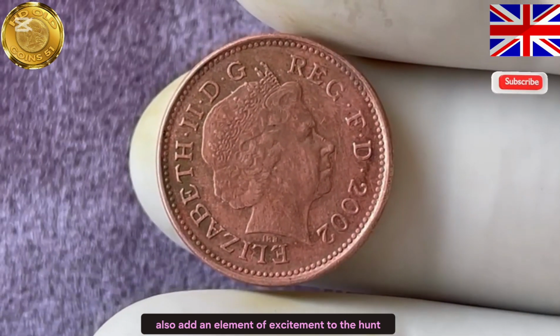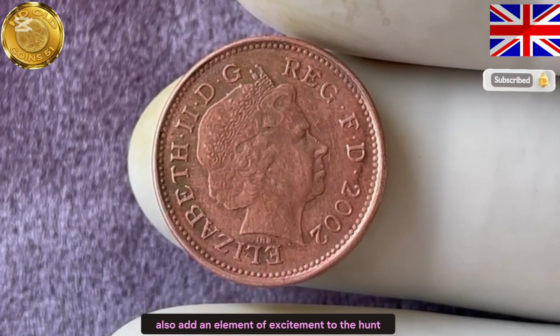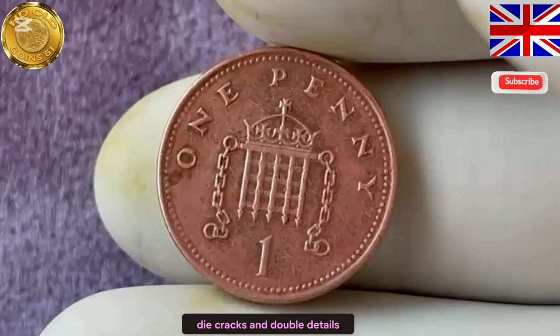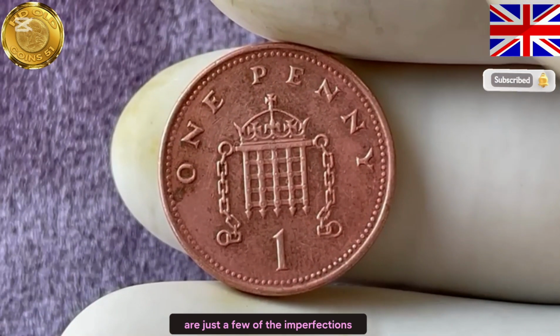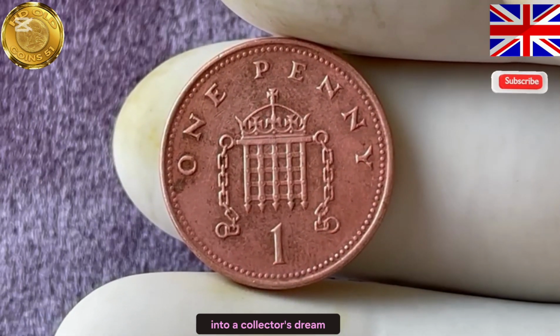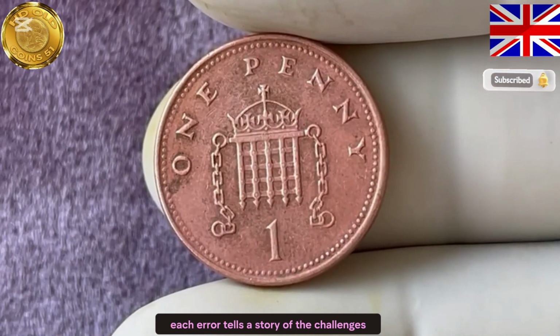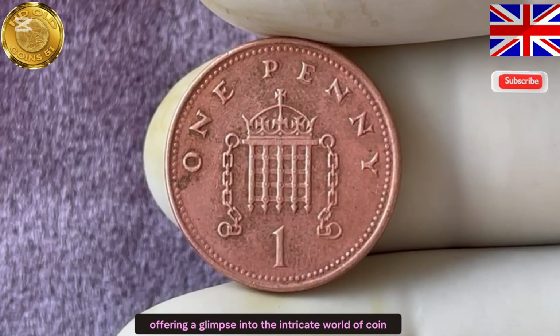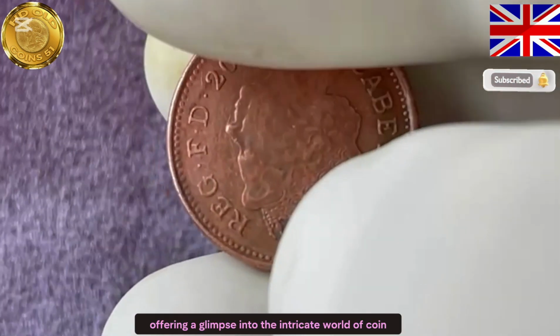Minting errors also add an element of excitement to the hunt for rare 2002 pennies. Off-center strikes, die cracks, and double details are just a few of the imperfections that can transform an ordinary coin into a collector's dream. Each error tells a story of the challenges and complexities involved in the minting process, offering a glimpse into the intricate world of coin production.